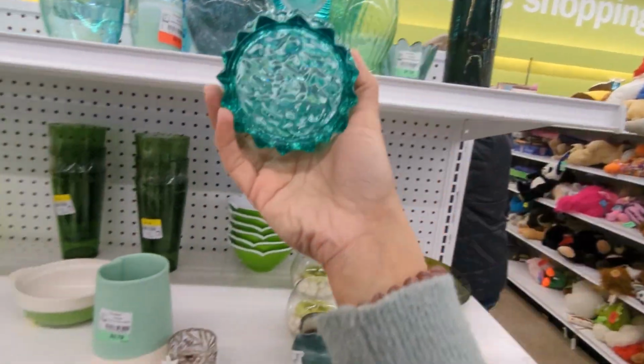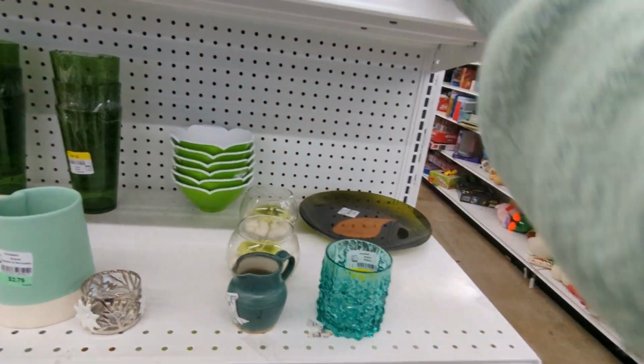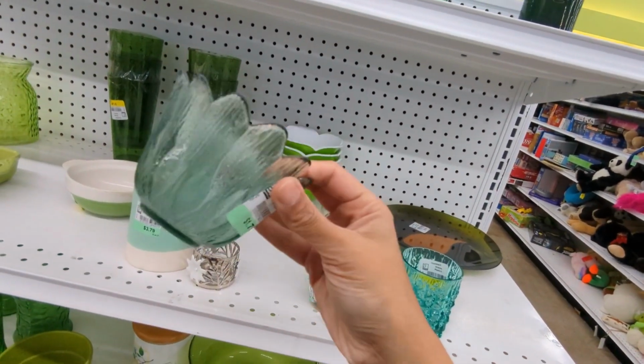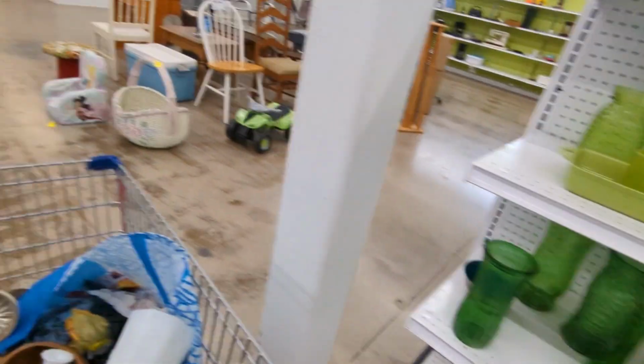I got excited for a second, but this was actually plastic, not glass or crystal. This one that I'm just picking up here was actually pretty cool, but it was only one of them, so I left it behind.